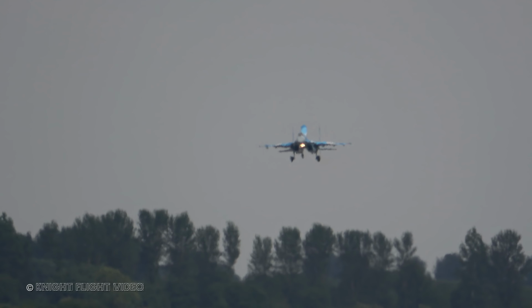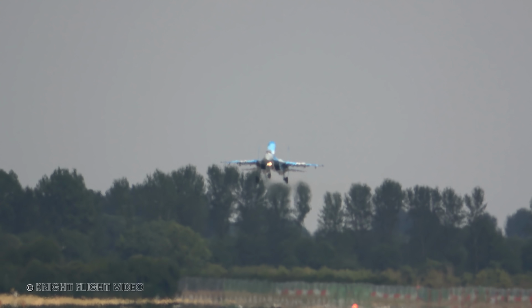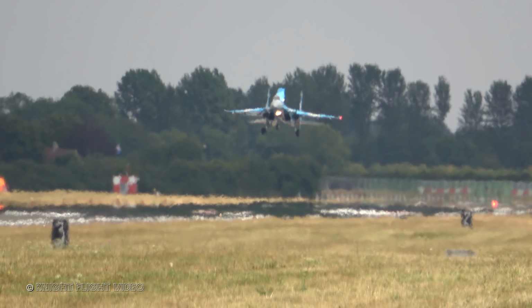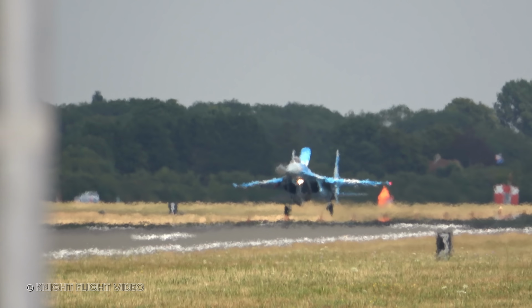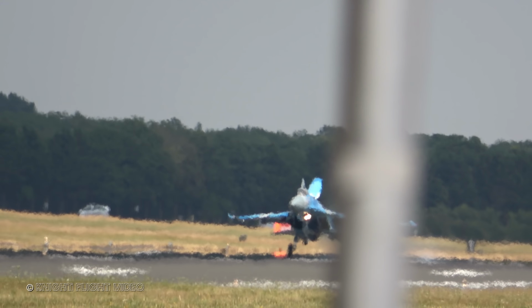Today, as it was last year, by Colonel Oleksandr Oksanchenko. He's been the Flanker display pilot for Ukraine since 2011, and he's got about 1,050 hours on this type.